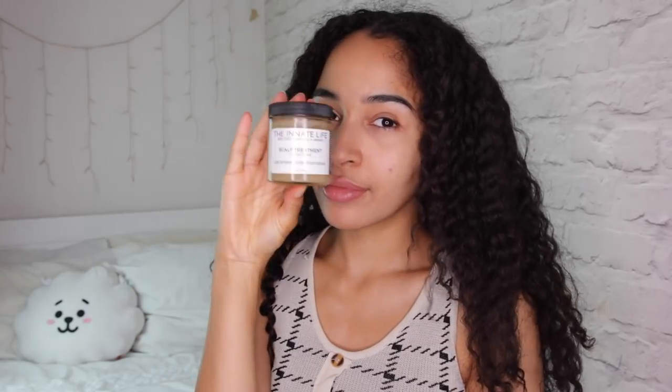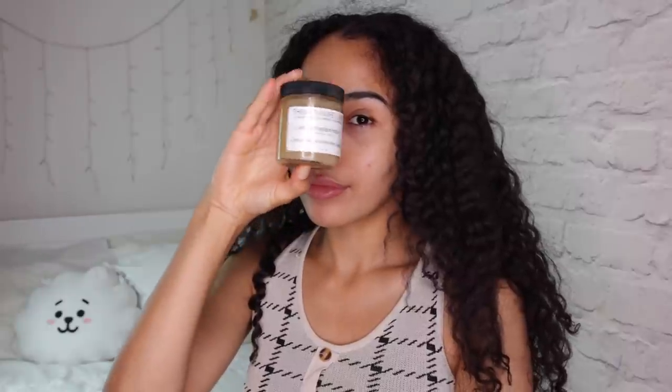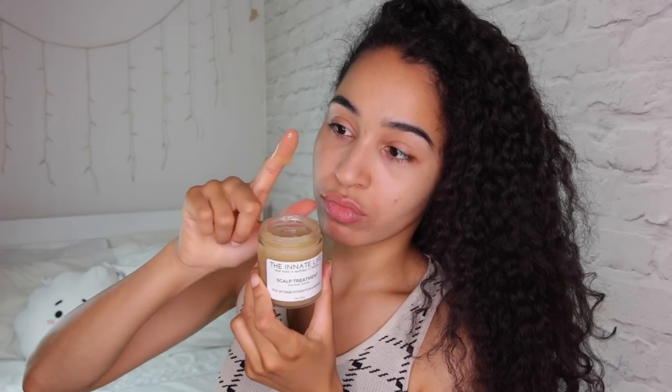I'm going to use two pre-poo products. The first one is this little guy from the Innate Life. It's a scalp treatment. It's for intense hydration and repair. The basis of it is oil, so that's really going to save us from the flooding in the shower and from that stripping nature of the shampoo. This smells good, you guys. This smells like you could eat it.